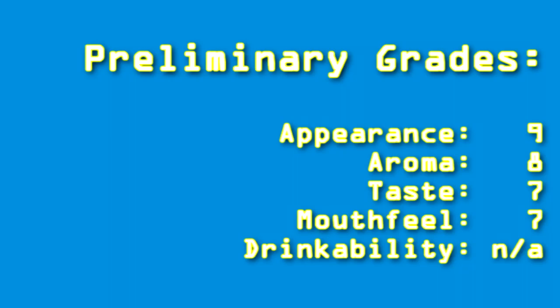There's no doubt that this is a double. It's a very good example of the style nevertheless, so cheers. Yeah, I've got mixed feelings towards this beer. On one hand it's really tasty, it's really authentic, it's really well brewed. There's no doubt that this is a good example of the style. It smells better than some real Belgian dubbels, and it looks quite good as well.